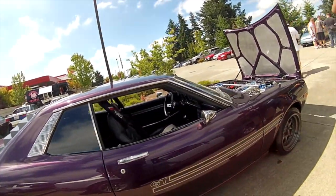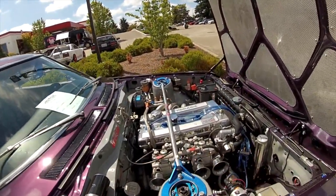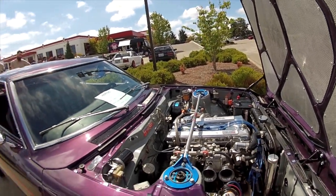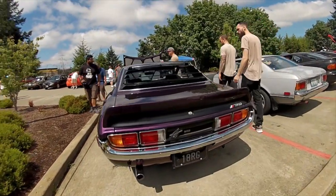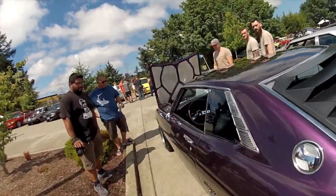Woo! This is a nice color. That purple. Wow. This one and the cyan are my favorite cars. Yeah, I love this color. This color is perfect. Yeah, this color is pretty epic.